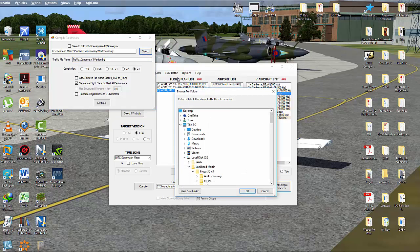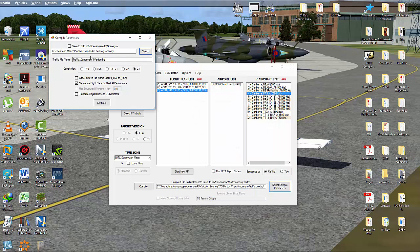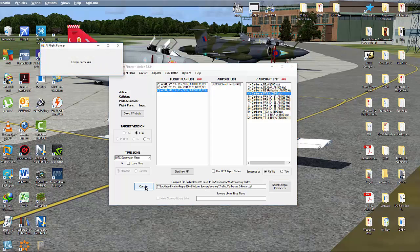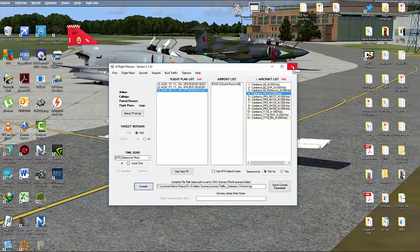Put it in the scenery folder of your add-on scenery. And compile it into there. So the full flight plan's now gone in, and when you start the simulator, those aircraft would be present on the airfield of your choice.